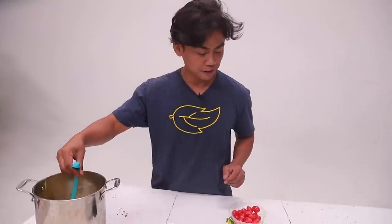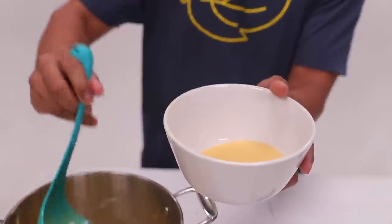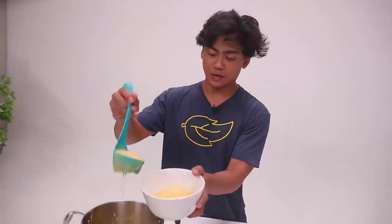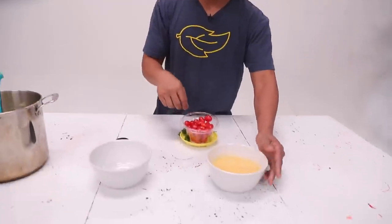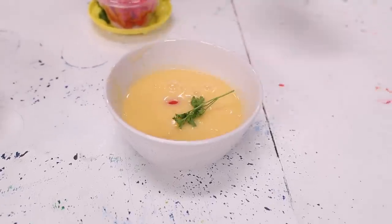So you know how restaurants have these cool pictures in their fancy menus sometimes? Well, let me show you how it works. So we have here some creamy chicken noodle soup. So I'm gonna show you the regular way of how this looks. So we got this, and all you gotta do is garnish it. Cilantro, tomatoes on top to make it look good.